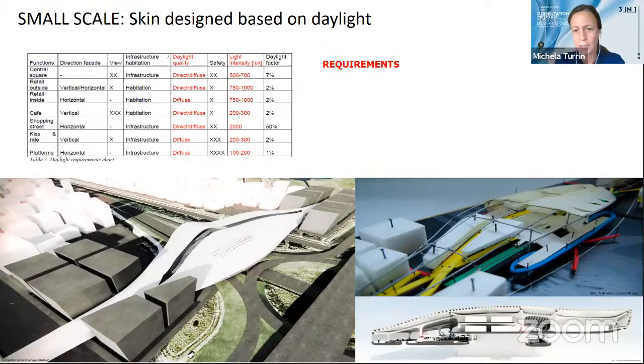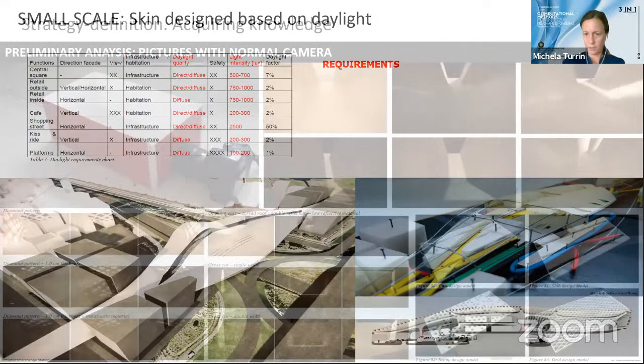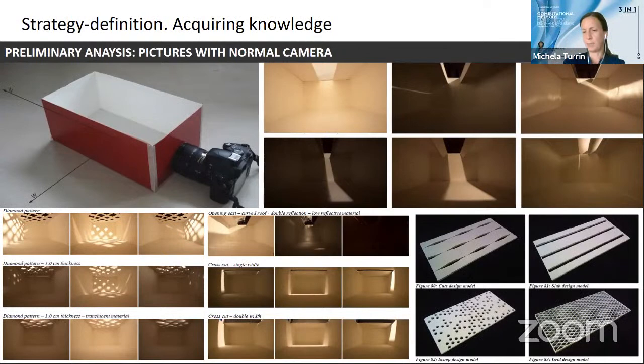Now, the interchange station had a number of specific requirements in the different areas. And the student was investigating parametrically the distribution of openings and the geometry of the openings in order to meet those requirements. But what I like of this approach is that instead of jumping directly into the parametric model, there was a lot of emphasis, even at the start, on a really simple kind of understanding, even in the physical part. So with a shoebox of what the effect of the light is.